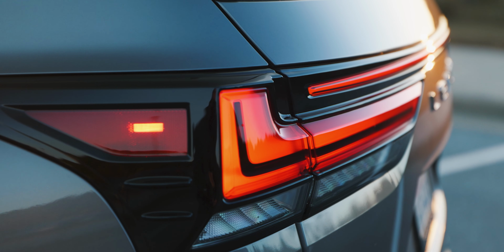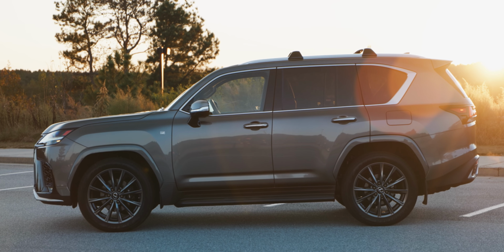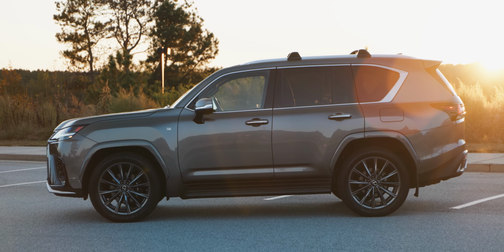So what is my biggest complaint here? What is my one complaint about the Lexus LX 600? It might not be what you think.